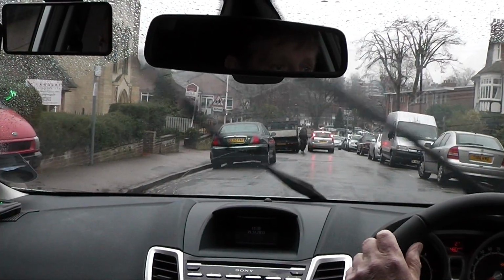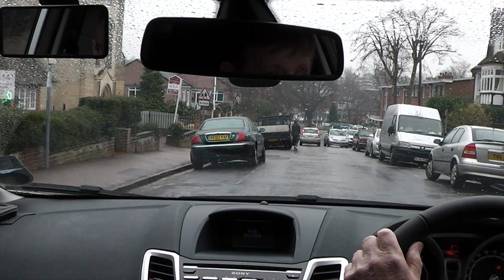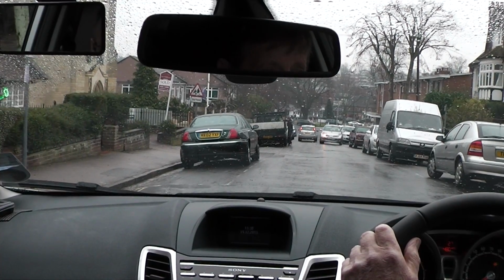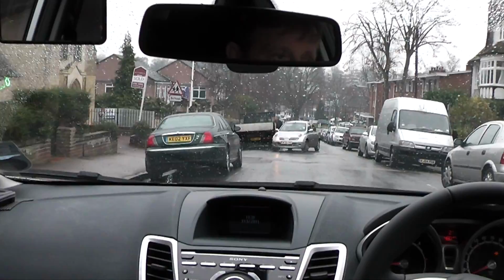And again, we've got a guy standing in the road there by his truck, so we have to be careful that he's not going to suddenly dash over the road to deliver any bits and pieces.